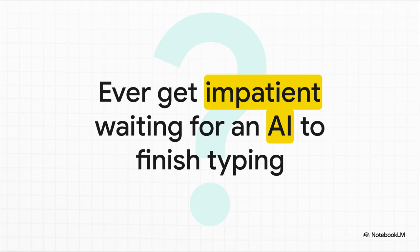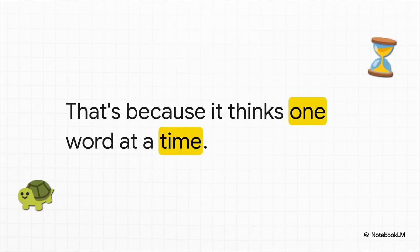You've been there, right? We've all been there. You ask a chatbot a question, and then you just wait. You're watching that cursor blink, and the response just trickles out. It feels agonizingly slow, almost like you're watching someone hunt and peck for every single letter on a keyboard. And look, that feeling isn't just in your head. It's actually fundamental to how these AIs are built.